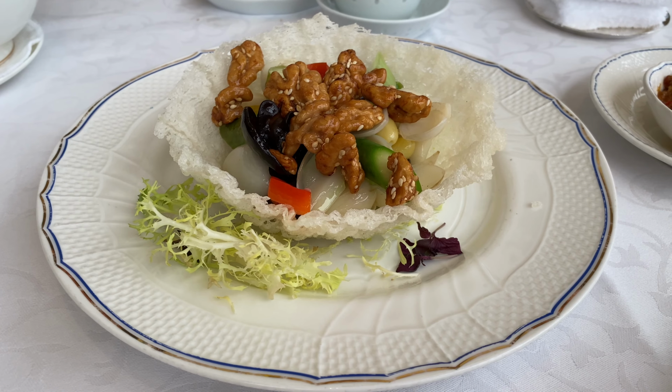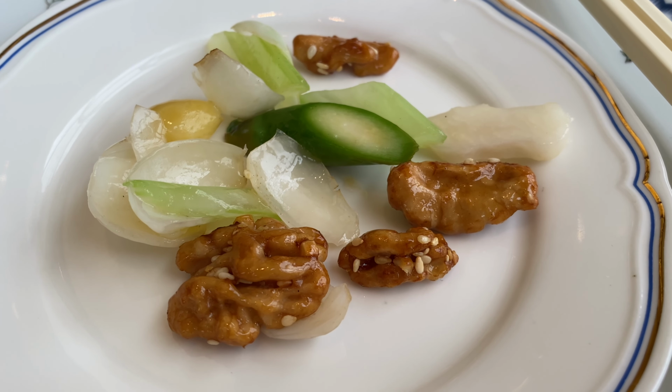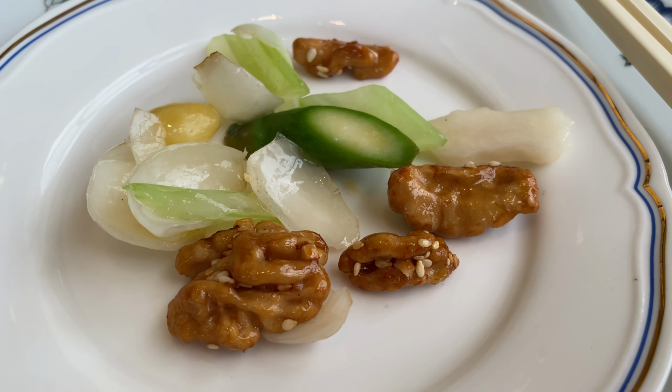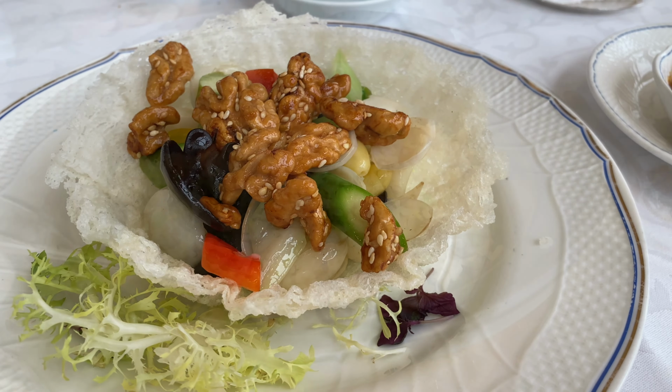This so-called bird's nest consists of kale, lily bulb, ginkgo and walnut. I like the way the chef handled the dish, which is not too oily yet fragrant, and the beautiful colors of the ingredients have been preserved despite the fact that it's supposed to be a wok-fried dish.